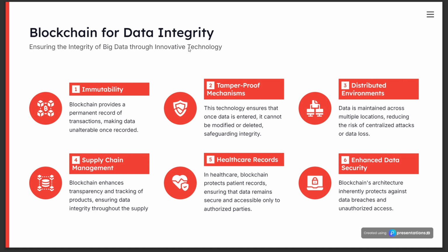So the best security you can get is through blockchain, as it is immutable. The data that is stored in blockchain is permanent. It can't be tampered with and can't be changed. It is unaltered and tamper-proof. Once the data has been entered, it cannot be modified or deleted.